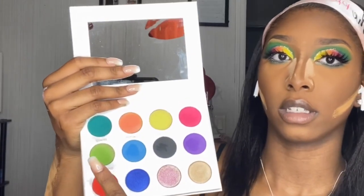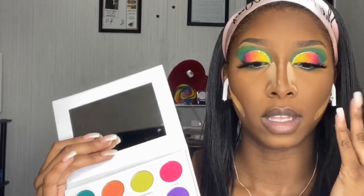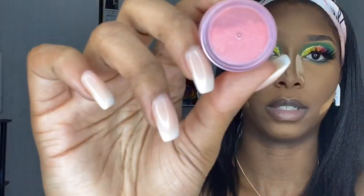Okay, so I took the color Grass Skirt and I used that to diffuse out the lighter blue that I put on my under eye. So now I'm going to take this pink sparkly pigment from Glamzone and I'm going to put that in the corner of my under eye. And I used NYX Glitter Primer in the corner of my eye to make it stick.